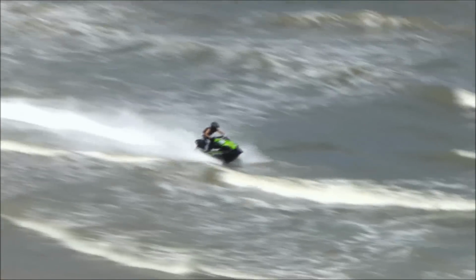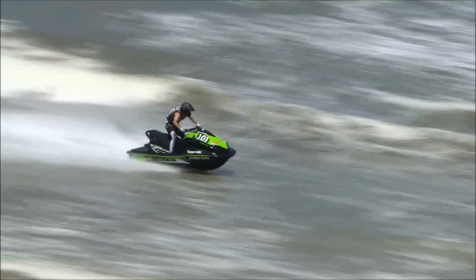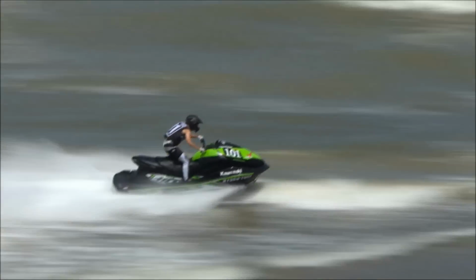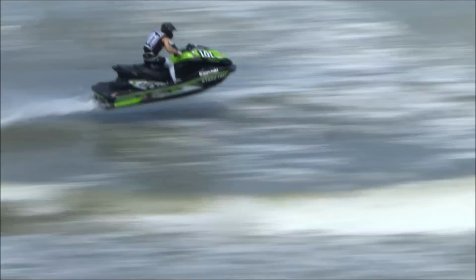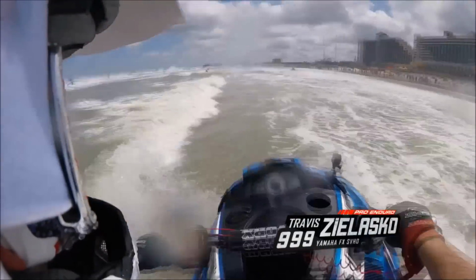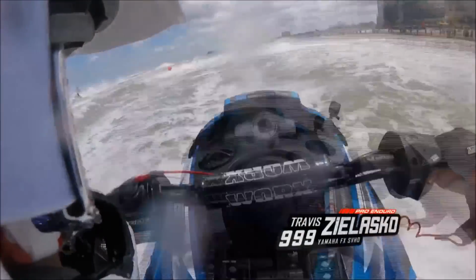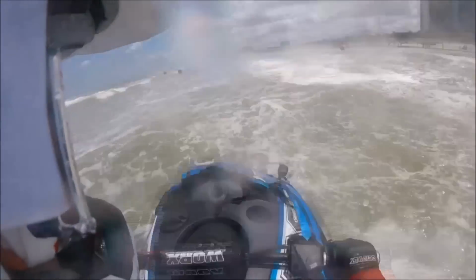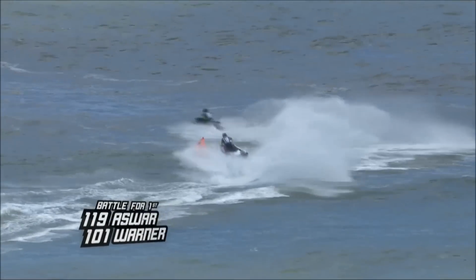As we look at Anya Colley making her way around, one of the women out there on the course, we look at our leader now crossing the start-finish line. This is Craig Warner in the number 101. Warner just passing the start-finish line going into turn 1 where they turn right into a head sea over a diagonal, as we go back on board the number 999 of Travis Alasko. He's back in the pack right now in 7th position as he crosses the start-finish line.